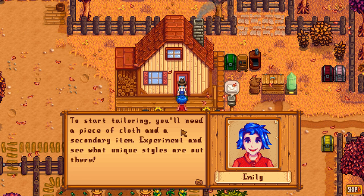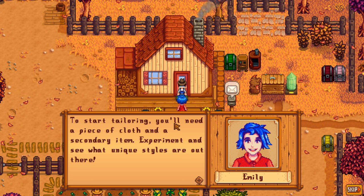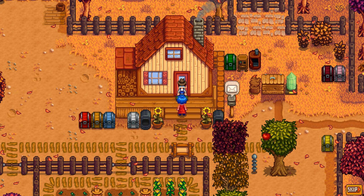Piece of cloth and a secondary experiment. See what unique styles are out there.